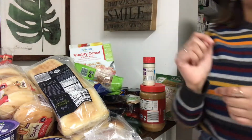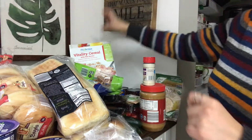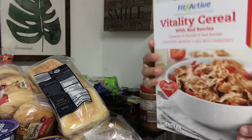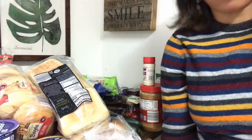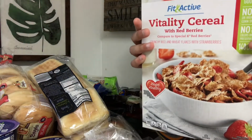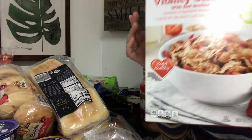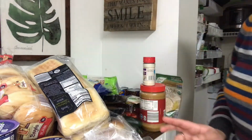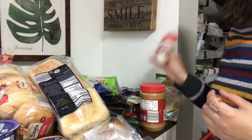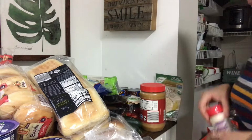Alright, so first, just to get things out of the way, some cereal. Oh, if I didn't mention, everything in this haul is going to be vegan. I feel like I should have said that first. But cereal, this is supposed to be a knockoff of a Special K type cereal. It's fake healthy, but I just enjoy it. I don't really get it for health benefits, to be honest. Onion powder, that's a refill.